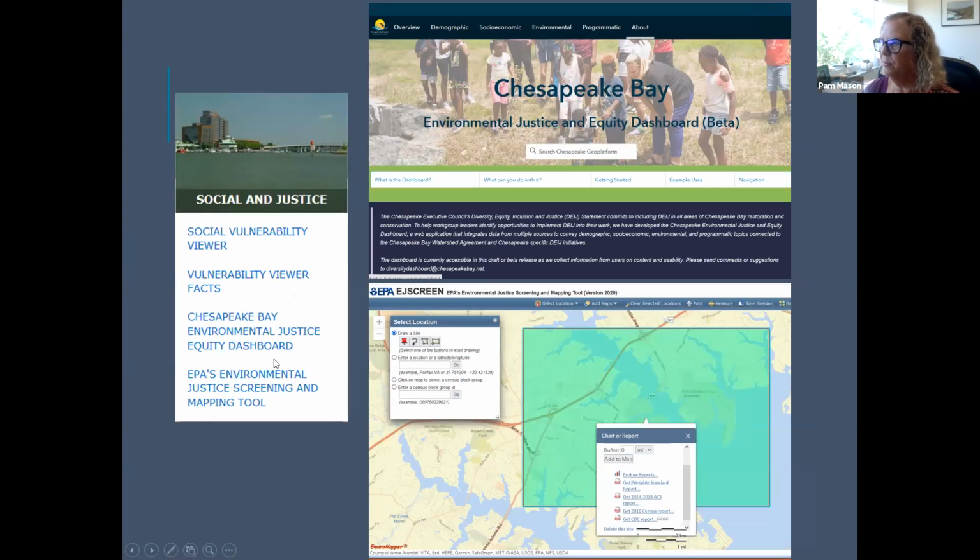So the third bucket on that page has some social vulnerability information. And the first social vulnerability viewer is actually on AdaptVA. But these two are services that link out to other tools. So the Chesapeake Bay Environmental Justice and Equity Dashboard, which I would note is in beta, but is a great resource. It opens up a map. You can drill down and find information about DEIJ, about a community at community level. And then the other one that is linked here is the EPA Environmental Justice Screening and Mapping Tool.